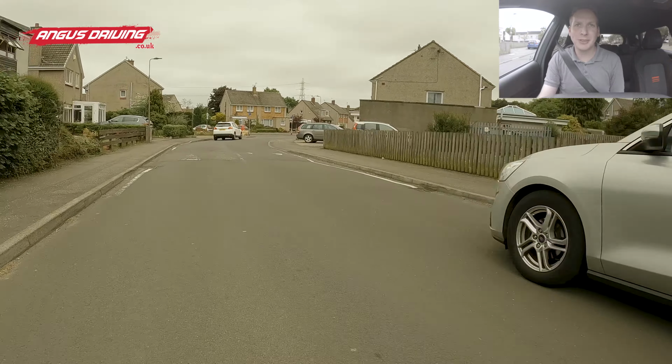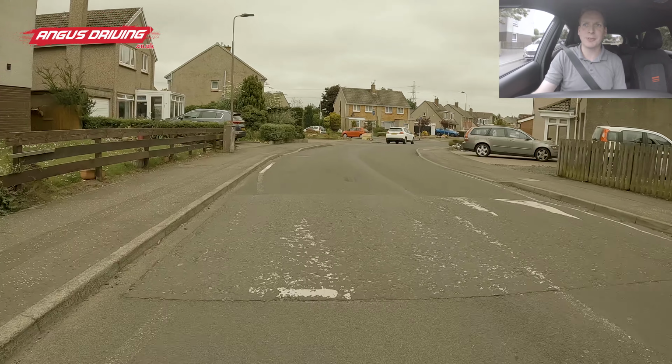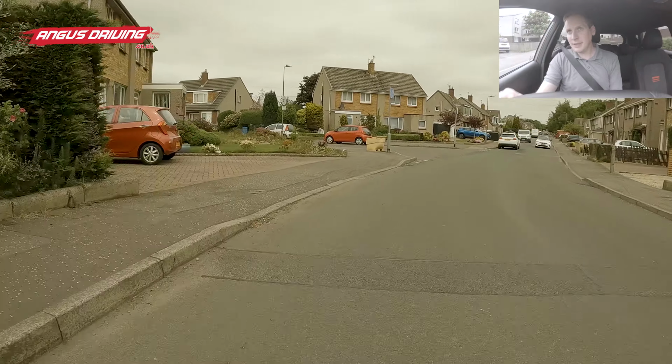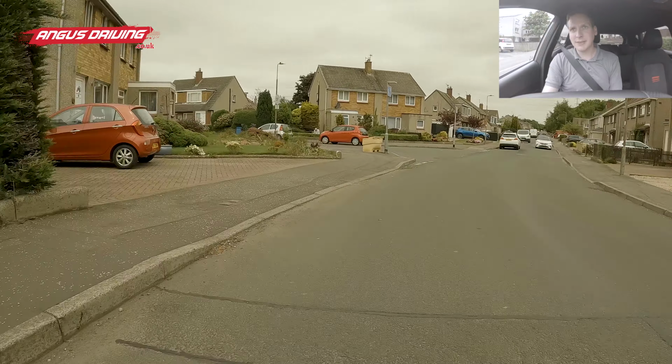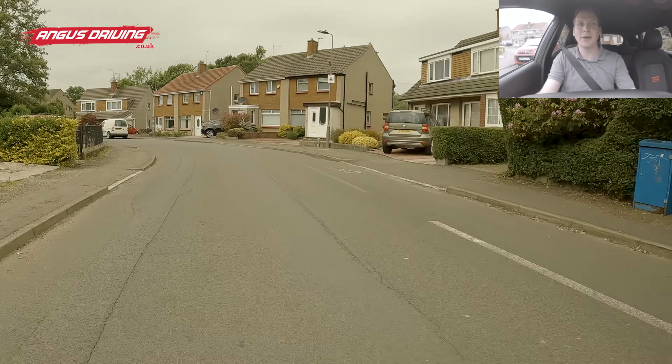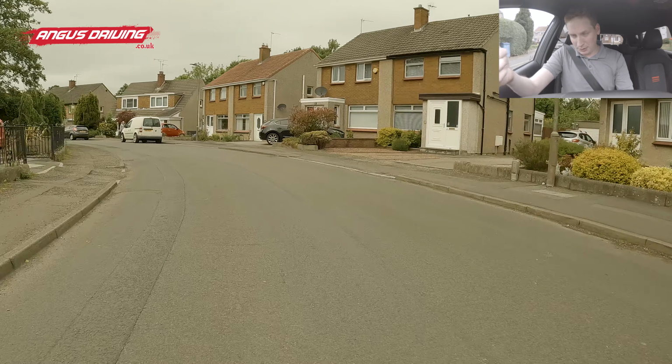Now, along here, I'm going to turn left into this road coming up. So as I approach, interior mirror, left door mirror, signal left. The sign here tells me that it's one way. Cyclists are allowed to come towards me, but cars should not. Now, at the moment, there's a cycle lane. It's really faded, but you can see it on the right there. This cycle lane comes all the way along this road.